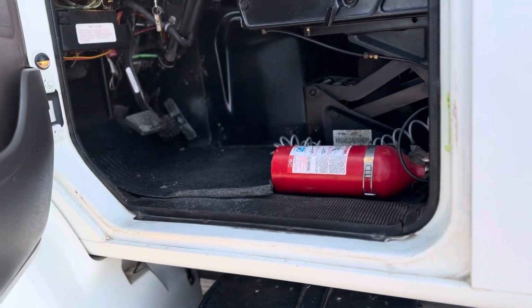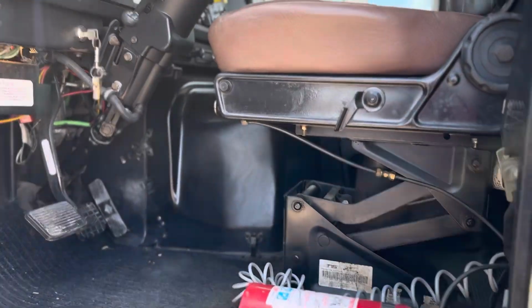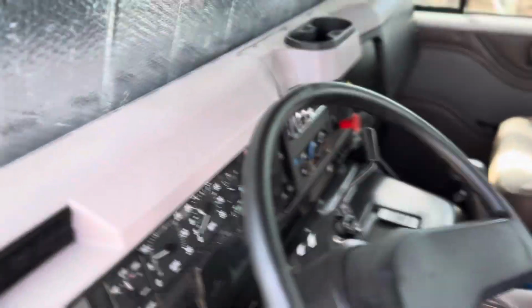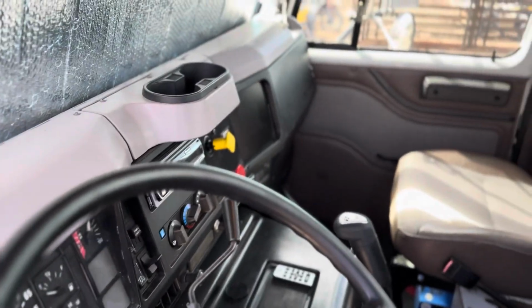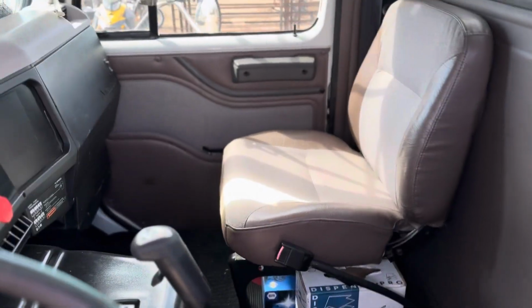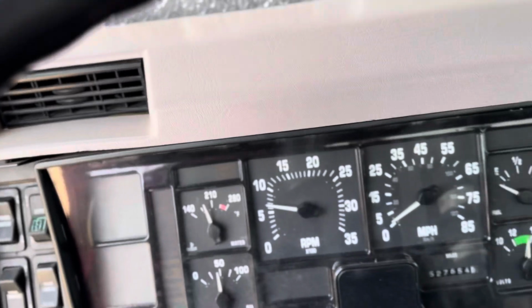Inside the cab is exceptionally clean. They keep a sunshade in it at all times, except for when they're driving, obviously. We'll hit the key.